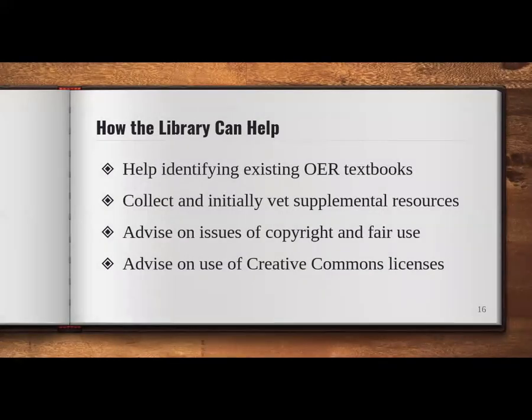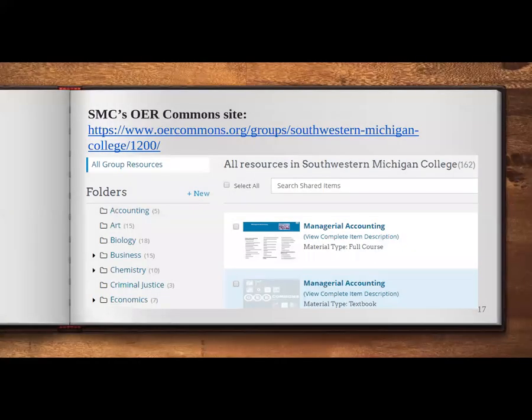So, if you're open to exploring what OER options are out there for you, the first step is to reach out to me. Last semester, I found OER options for 12 faculty and their 32 courses. You can also talk to your colleagues who already use OER, such as Anna Norris and Andrew Dome. To see what OERs I have already found for your department, check out SMC's OER Commons site.